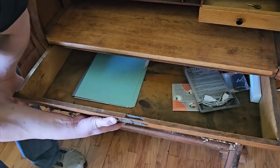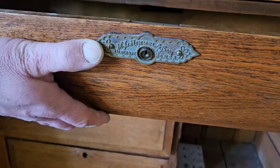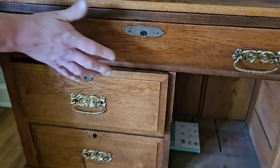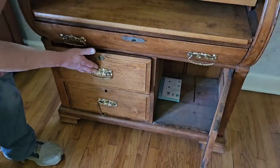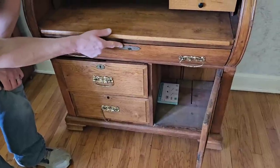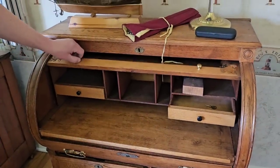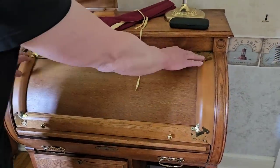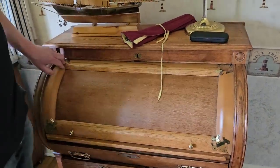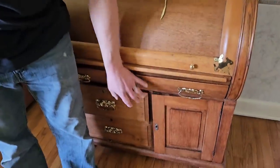What happened was, this is an antique desk. These are replacements. These are not original. Everything would look more like this. So these here might be original. These are not. These accent pieces are not original. That was all added on. But this piece is an antique piece with new embellishments.